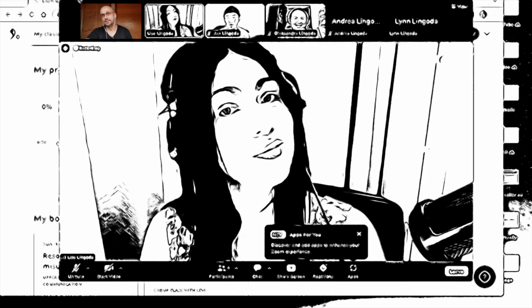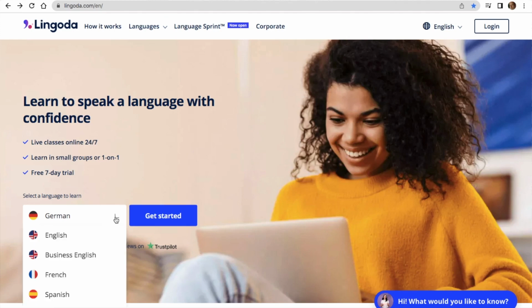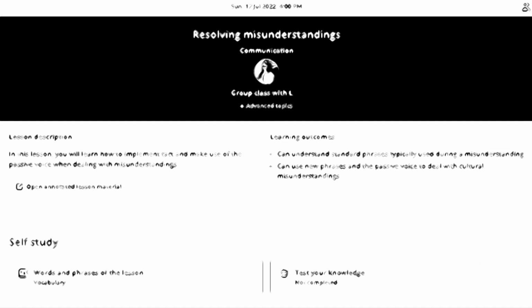This is the first of 3 lessons I took with Lingoda. I selected the Business English Upper Intermediate course for it was the most advanced and most expensive one, from 11 to 17 euros per 1 hour, which according to Lingoda works out to $14 to $20 an hour. Somebody is being overcharged. Anyway, the topic of today's lesson is resolving misunderstandings.